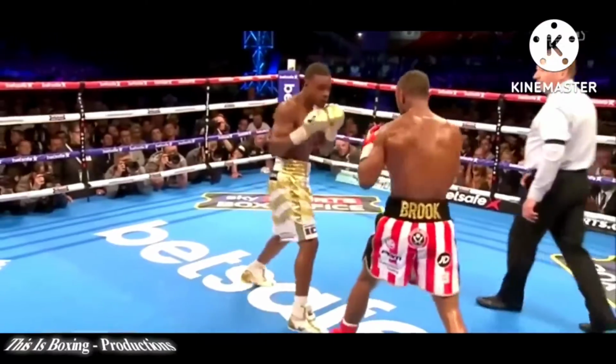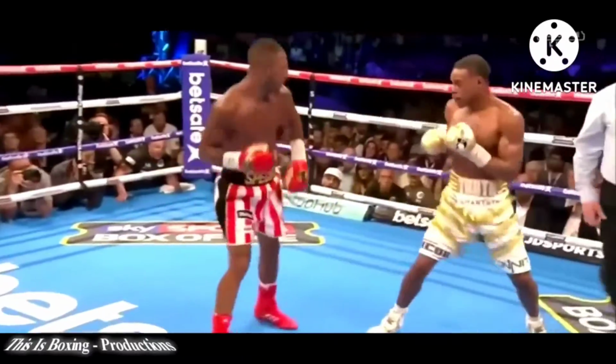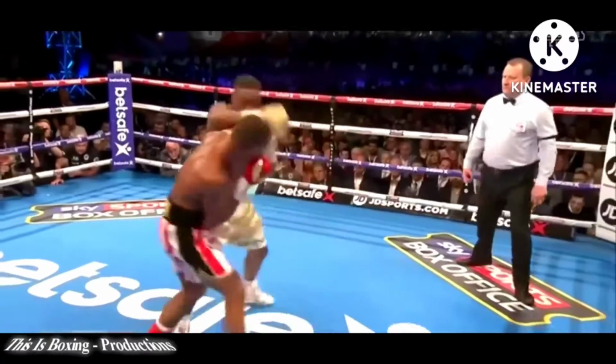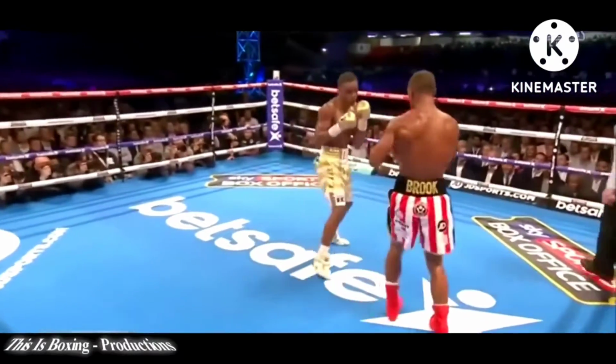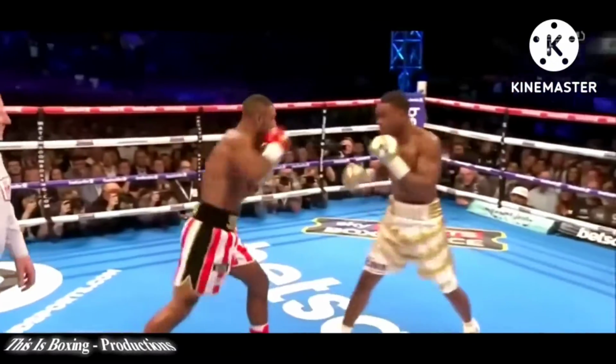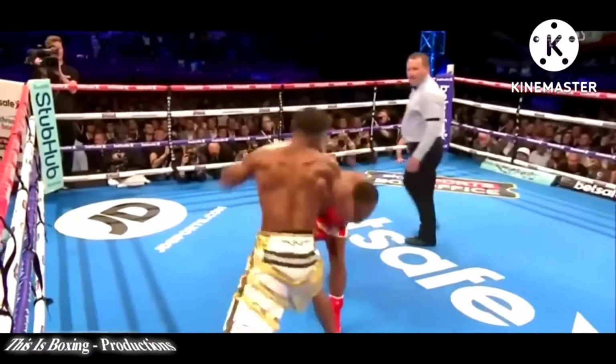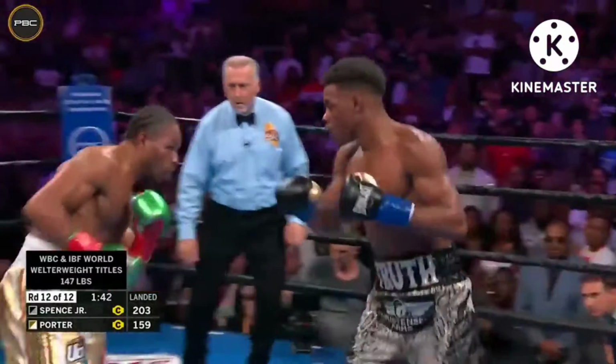Now, Kell Brook used his lead power punch as a setup punch, or a reset punch. Basically, he would throw the lead right, maybe follow up with one punch and then back up in order to reset for another attack. He used it pretty often.